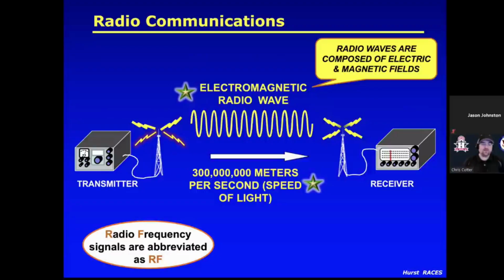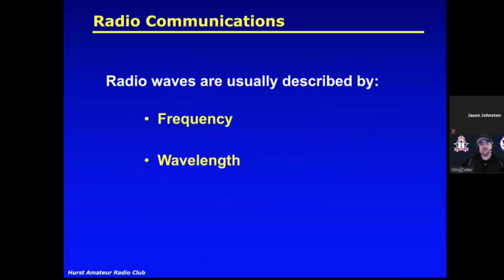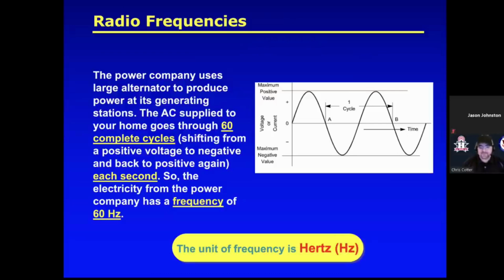So 300 million meters per second, also known as the speed of light. You want to hold on to that because we're going to talk about it again in just a second. Radio waves are usually described by frequency and wavelength. We are going to calculate both frequency and wavelength here in just a minute, and you'll be surprised that it's actually easier than you think.